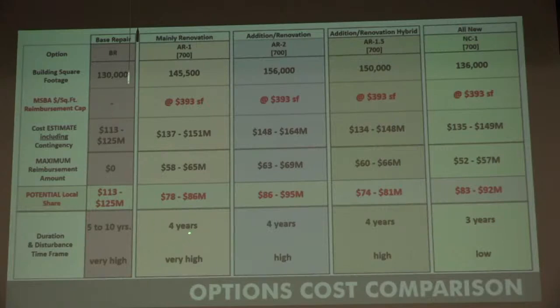So as kids going through grades 4 through 8, that grade would be living through a renovation their entire middle school career. And the disturbance would be very, very high for those students just because of the nature of the beast, because it's mainly a heavy renovation project.